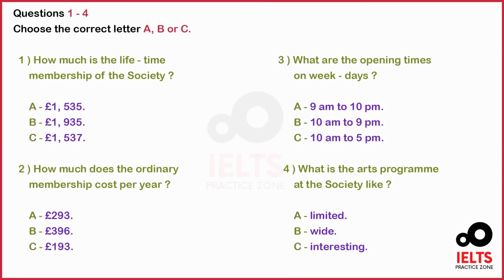The test is in 4 parts: Part 1, Part 2, Part 3, and Part 4. Now look at Part 1. Part 1. You will hear a woman asking about membership of a society. First, you have some time to look at questions 1 to 4.